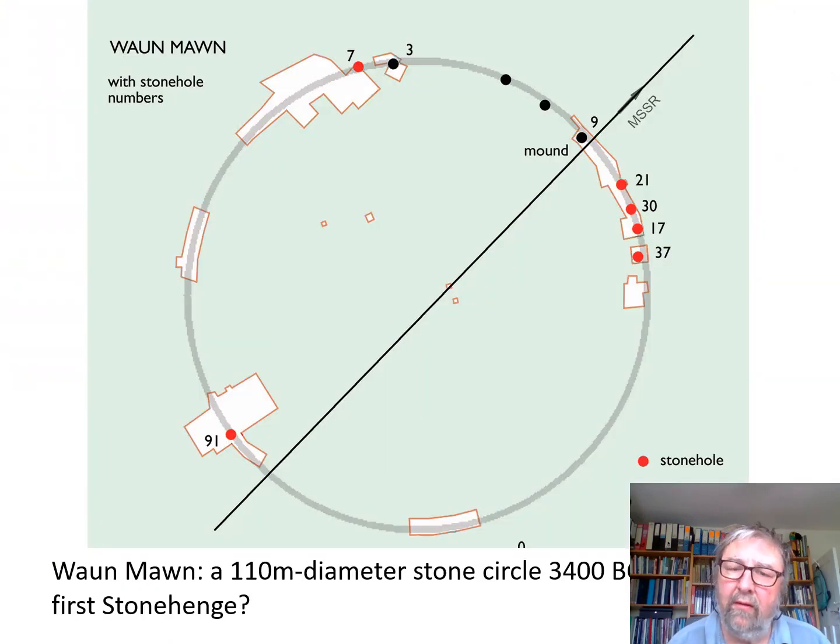Looking at the circle itself, it is enormously large. It's the 3rd largest stone circle in Britain. Avebury's easily the biggest at 330 metres, and then the next largest is Stanton Drew at 113 in Somerset. But at 110 metres in diameter, it is otherwise quite remarkable.